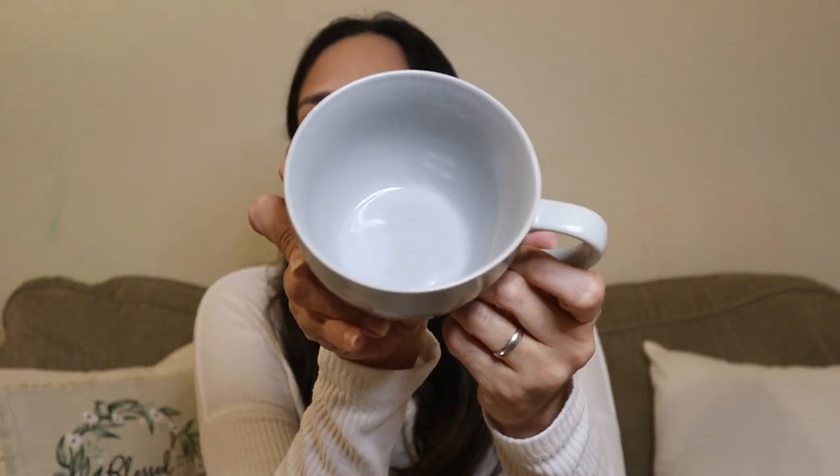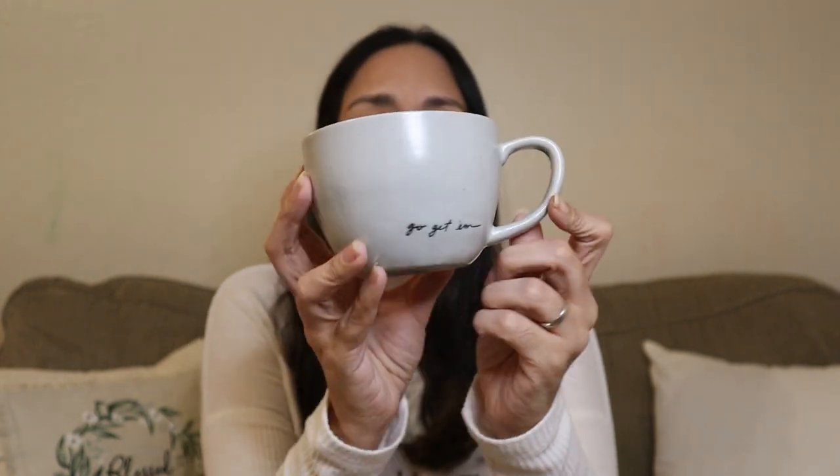Then this mug that says go get them. I like the color and the phrase too. Very motivational. Like the shape. There was a similar one in pink. I think it says I love you, but I chose this one. Really like it. This was $4.99.